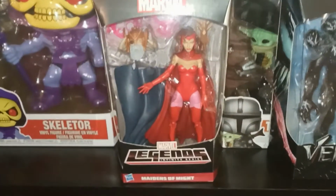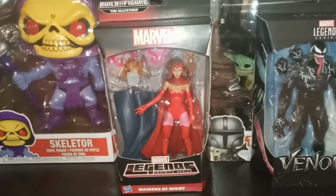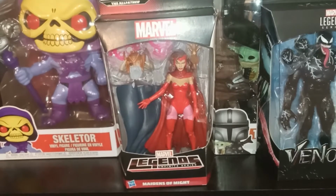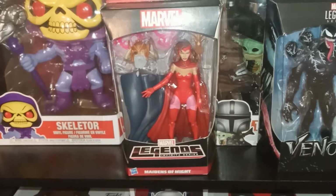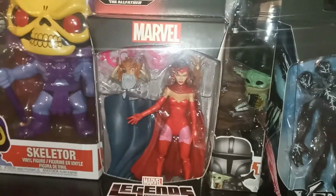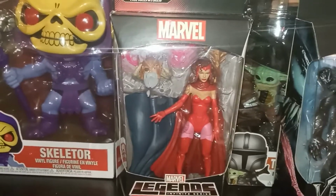All right, now here's an awesome one. It's pretty much not old school, but it's one of the earlier Marvel Legends. This is Maiden of Might Scarlet Witch. It comes with the Odin head. Very cool. This was a gift from one of my coworkers, and yeah, I like it. I still have it. Very cool.